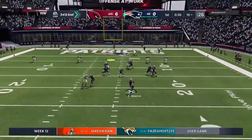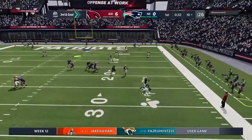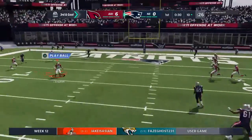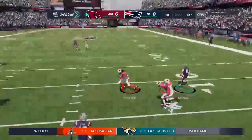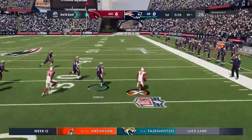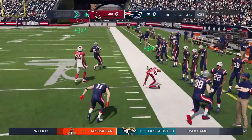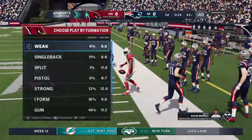Play action, it's Newton. Eluding the pressure right. Into heavy traffic, and it's intercepted. Devondre Campbell, the linebacker, picks it. And a great return as he takes us up just shy of the 45.